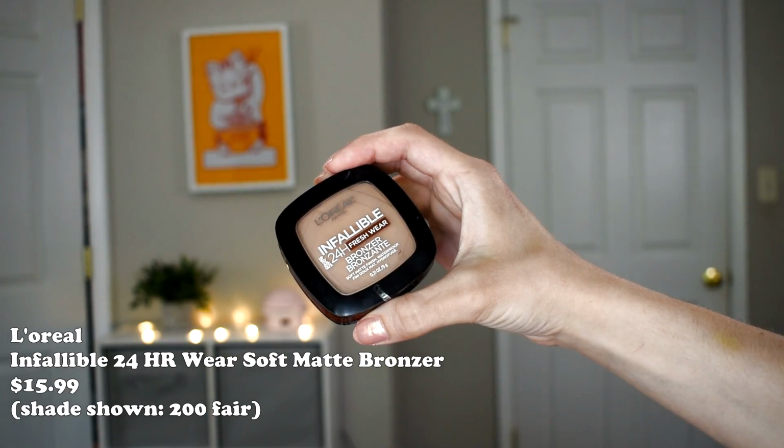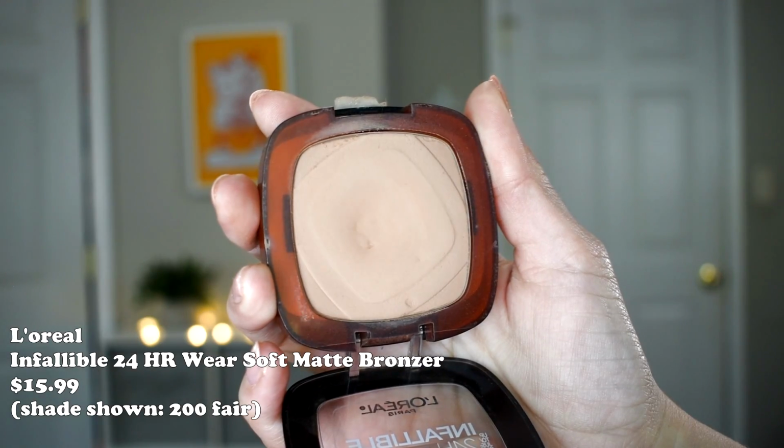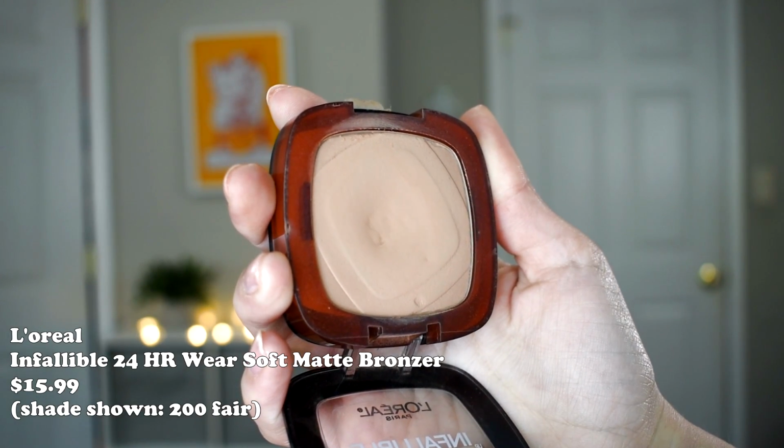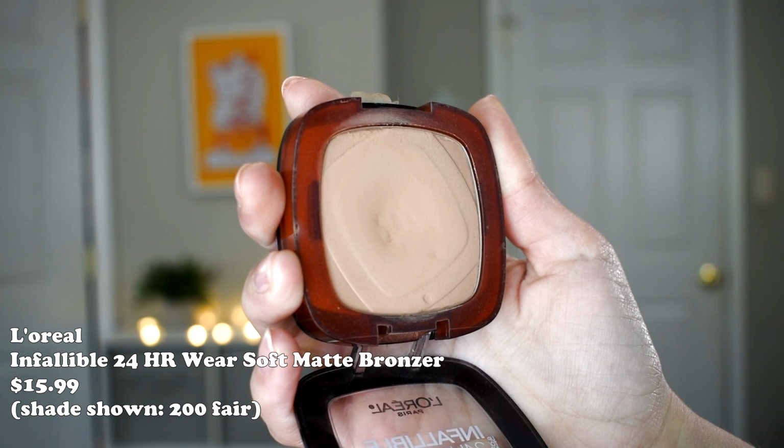Most everything that I've tried, I'm a huge fan of, especially their bronzers. I love the L'Oreal Lumi bronzer, and I also love this one. So if you don't like a luminous bronzer, try this one from L'Oreal. This is the L'Oreal Infallible 24-Hour Fresh Wear Bronzer, Soft Matte Finish, Waterproof. I have the shade 200 Fair. Again, you can see I have made a good little divot in this product.